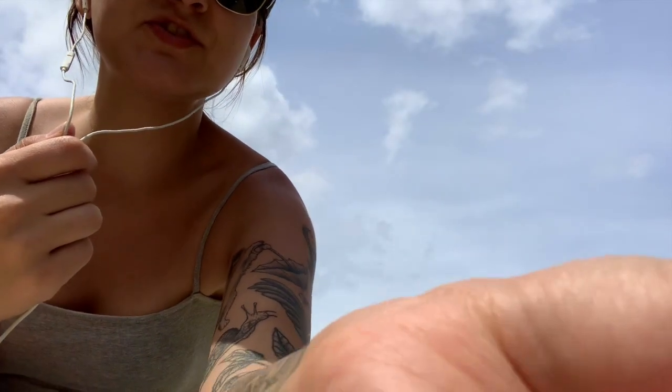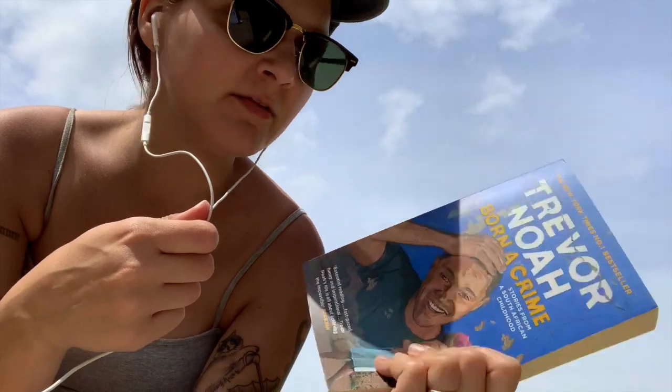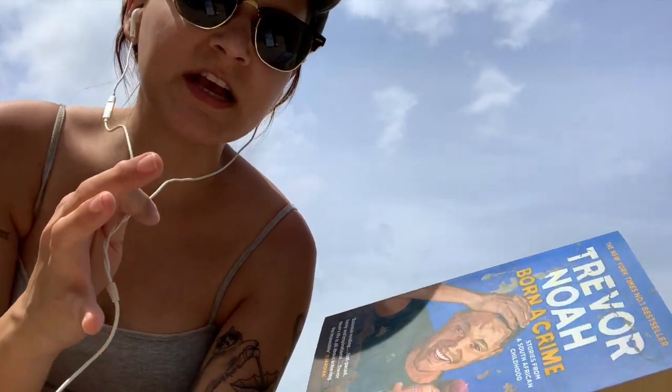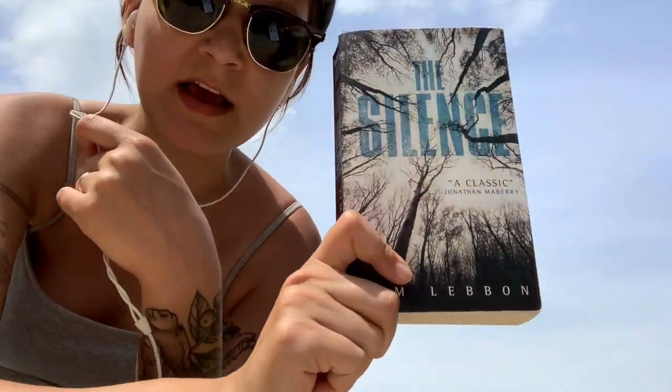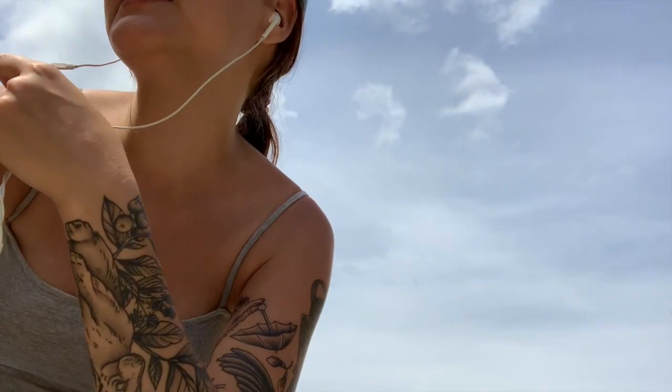I just finished Trevor Noah's Born a Crime. It was beautiful and painful, raw and real, simple but challenging. It was really quite good. So now I guess all that's left as far as reading rush is concerned is The Silence by Tim Lebin. I'm a little over halfway done. I still have some time to hang out at the park before I need to go grocery shopping and make tacos and stuff. So let's see how much progress we make.